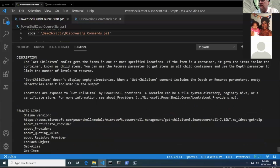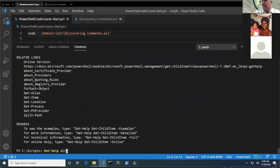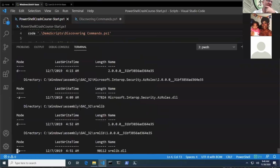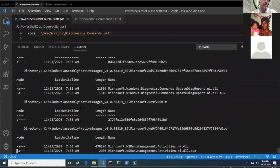So syntax, let's see, get child item: path, filter, attributes, compress, force, follow, directory. We do have a recurse. Okay, so now we know in order for that command to work, we don't need a /s, we just need recurse. Now we have it. So believe it or not, these error messages are pretty helpful these days.